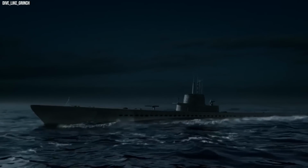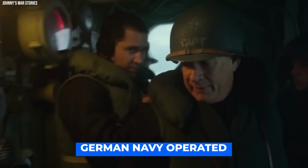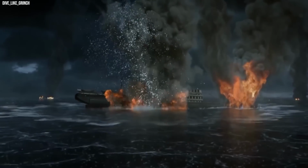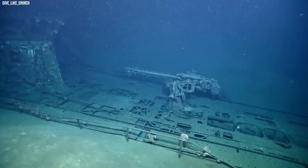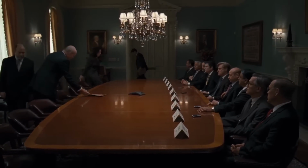Finding U-864 was also a big deal for history buffs. It gave them new info about World War II submarines and how the German Navy operated. People were eager to learn more about naval warfare at that time, and the wreck helped fill in some gaps in our knowledge. The story of U-864 grabbed people's attention once again after its discovery.